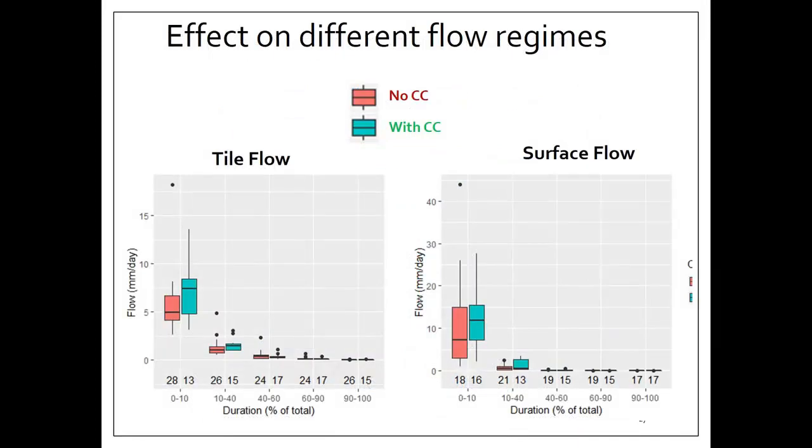All right. Here is all the sites without cover crops, all the sites with cover crops combined together for tile flow, surface flow. The median tile flow for sites with cover crops is greater than the median tile flow for sites without cover crops. Okay?